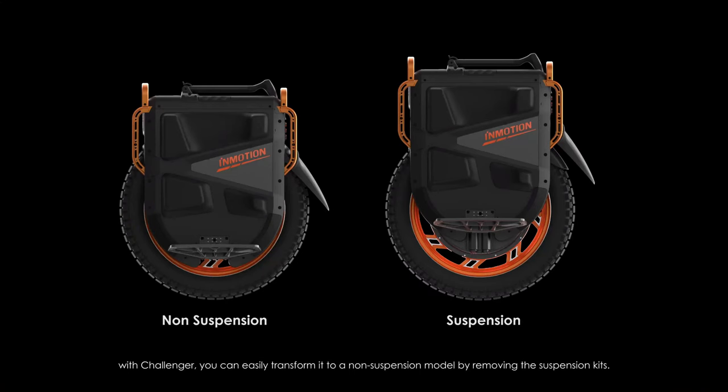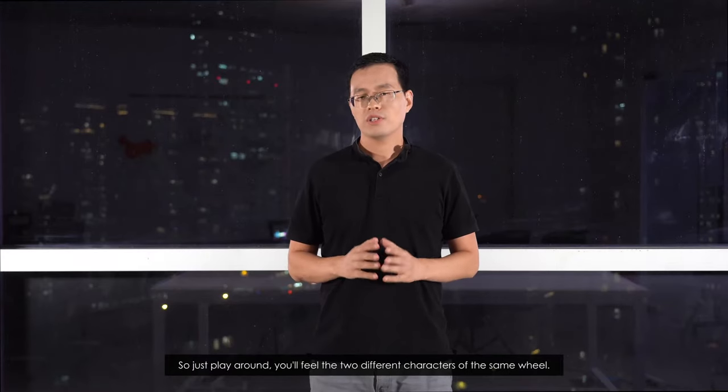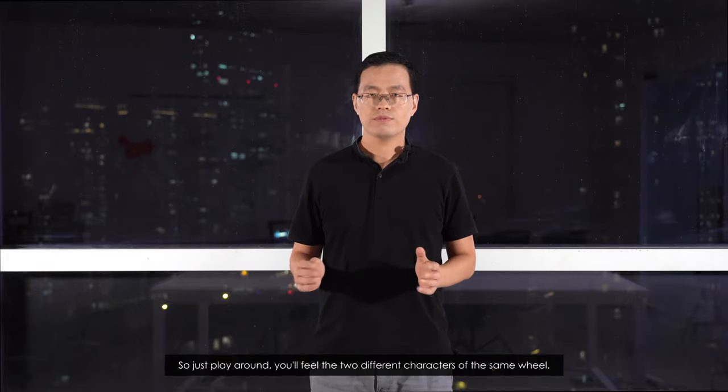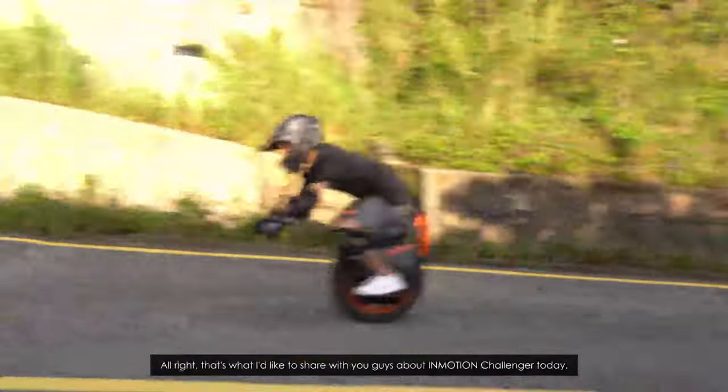With Challenger, you can easily transfer it to a non-suspension model by removing the suspension keys. So just play around. You will feel the two different characters of the same wheel. Alright, that's what I'd like to share with you guys today about the INMOTION Challenger.